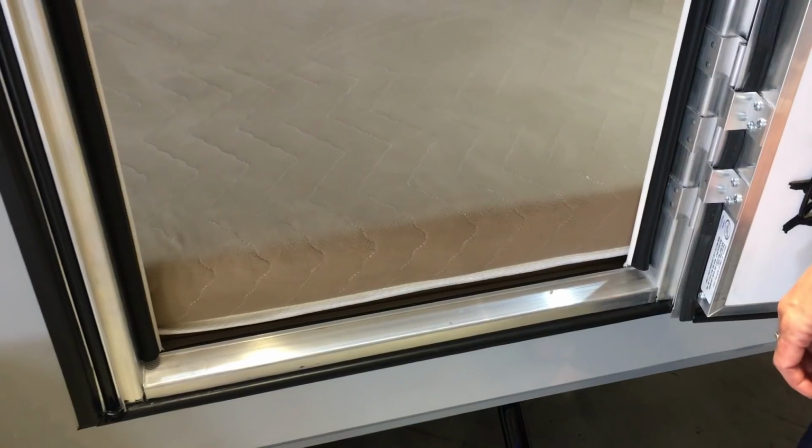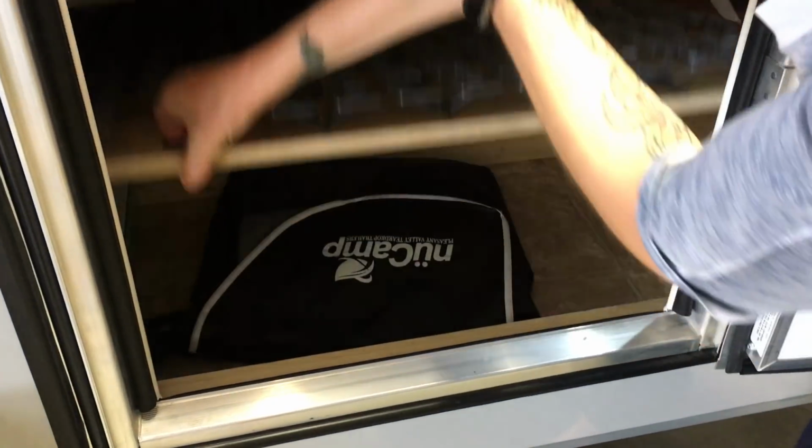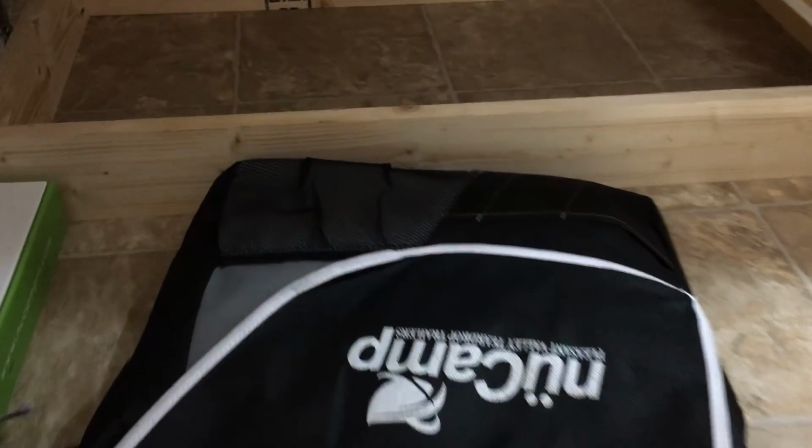And finally, let's take a look under this bed. Underneath each side of the bed, you're going to have 2 hinged doors accessing storage.